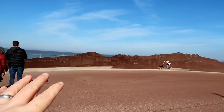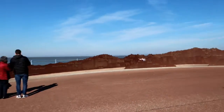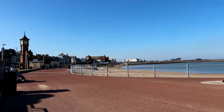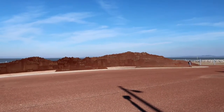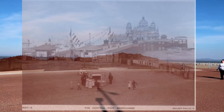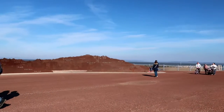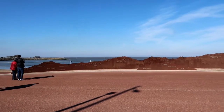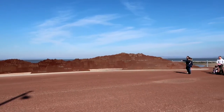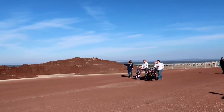So where this is here on the prom, like Baz said, it's right near the clock tower. That's where the entrance would have been to Central Pier. And just think, being on the pier and having that view. Amazing to see. So yeah, there we go. Right, we're going to move to where the West End Pier was now.